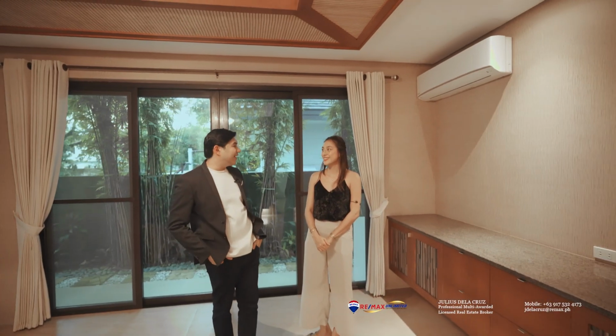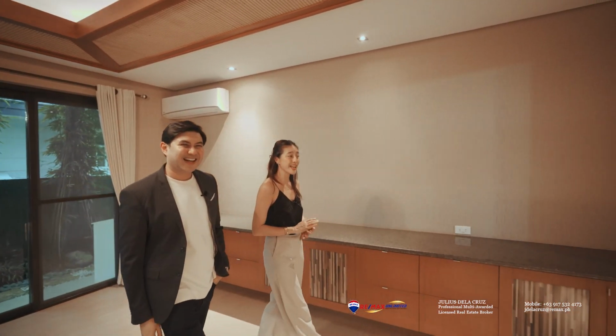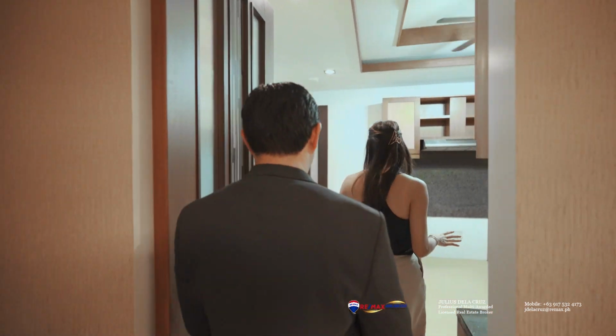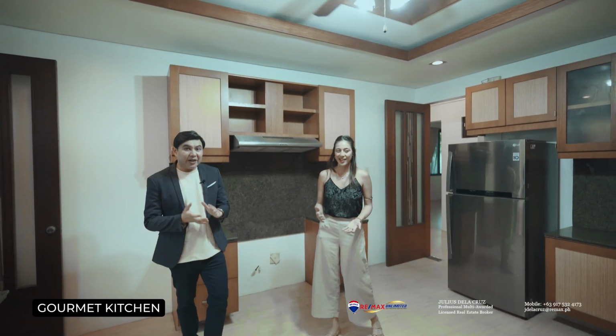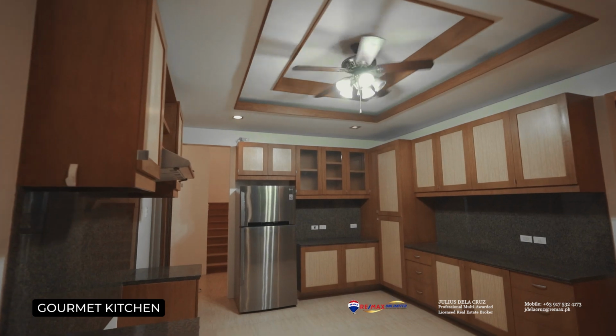So after exploring the dining area, we're now headed to see the gourmet kitchen. Of course, the kitchen is right beside the dining, which is very convenient, so you can bring the food out. And we have a very big kitchen here. I love it, it's spacious, diba? You like it? Yes, there's so much storage also.